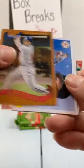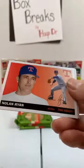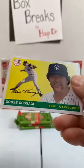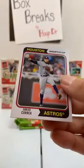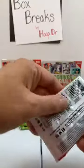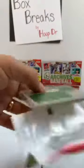Chipper Jones to the Braves. Here's Nomar Garciaparra. There's a Nolan Ryan. I believe there's a chance of getting his autograph in here. That'd be nice. Goose Gossage, Brandon Crawford, and a Carlos Correa. A lot of nice names, but we haven't got Lou Bob yet or Kyle Lewis. We need to get those out of the way here pretty quick.